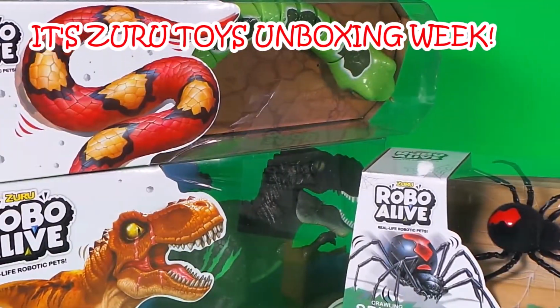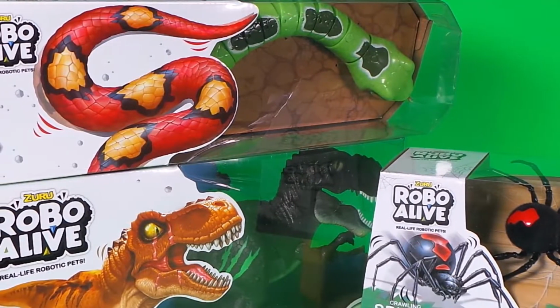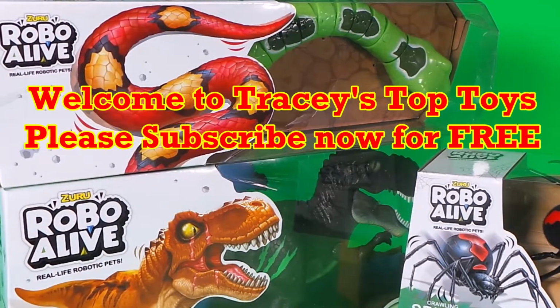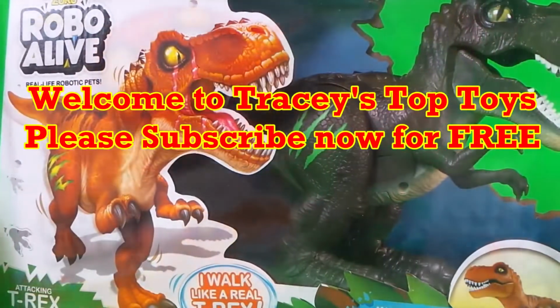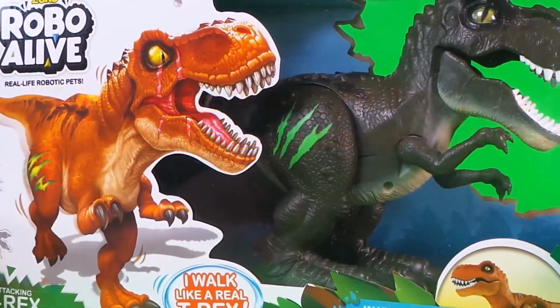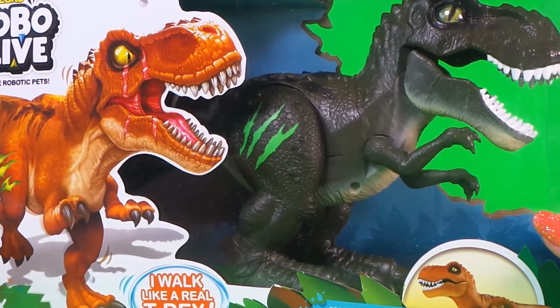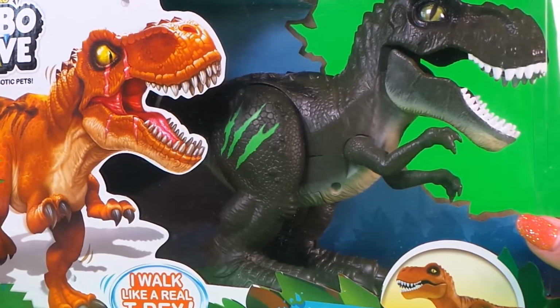Continuing our Zuru week, we're going to look at their range of Robo Alive toys. They're real life robotic pets. Our next amazing toy from Zuru Toys is Robo Alive Attacking T-Rex, and it's a real life robotic pet.